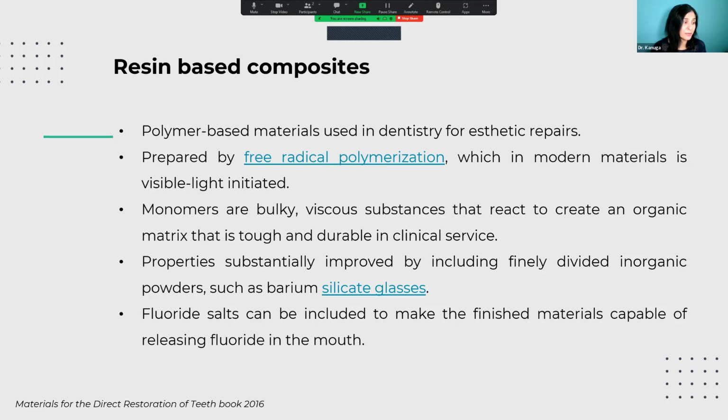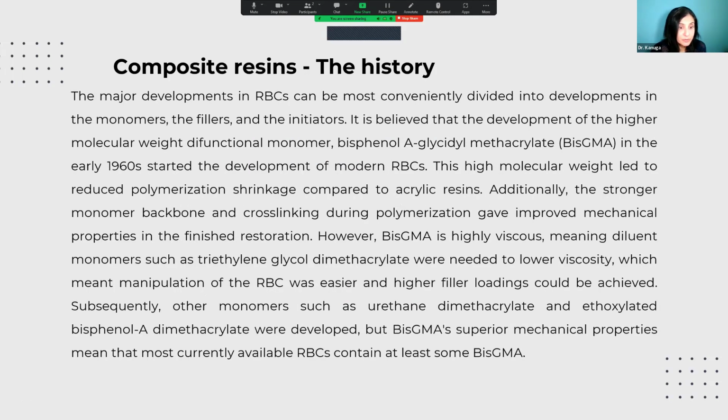Okay, so I don't want to go into the depth of what resin-based composites are. I mean, we all are aware of these great materials which we use on a day in and day out basis. The properties, as we know, have limitations, but can be substantially improved and have been over the last several years. So for the history buffs amongst us, there were major developments, and they were mostly developments in three components, which is the monomers, fillers, and the initiators.